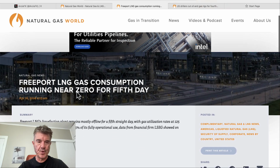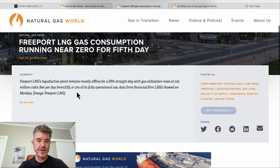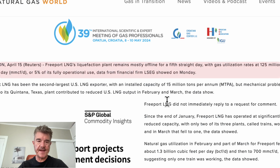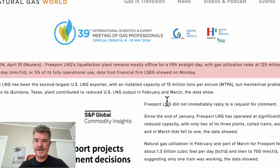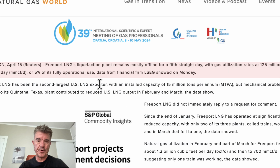Natural Gas World reports that Freeport LNG gas consumption is running near zero for the fifth day in a row, and that's important because those exports are not going out. Reuters reported yesterday that Freeport LNG's liquefaction plant remains mostly offline for a fifth straight day, with gas utilization rates at 125 million cubic feet per day, or 5% of its fully operational use.